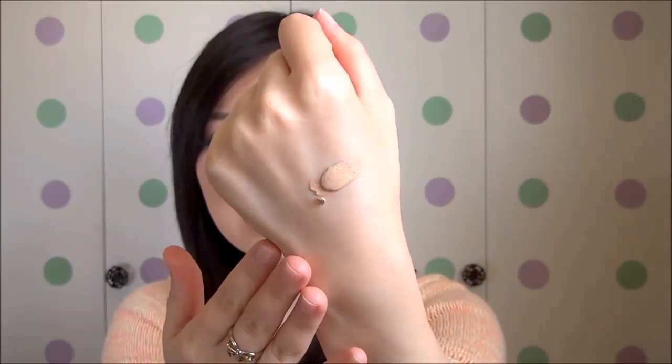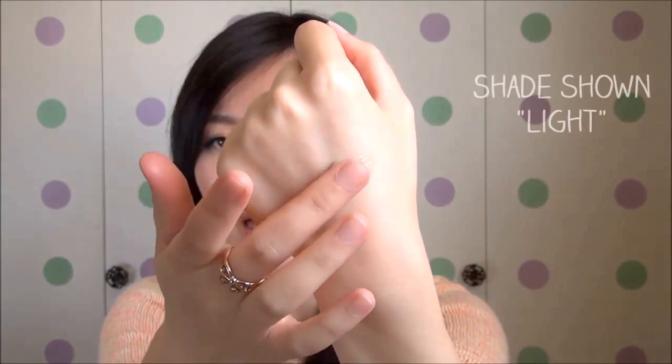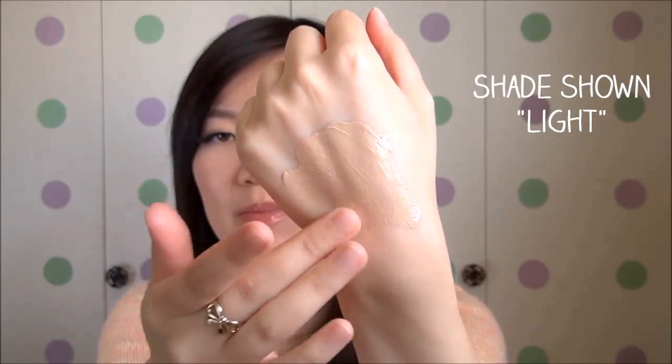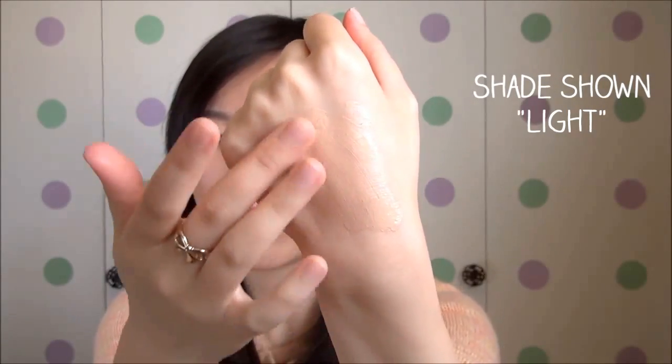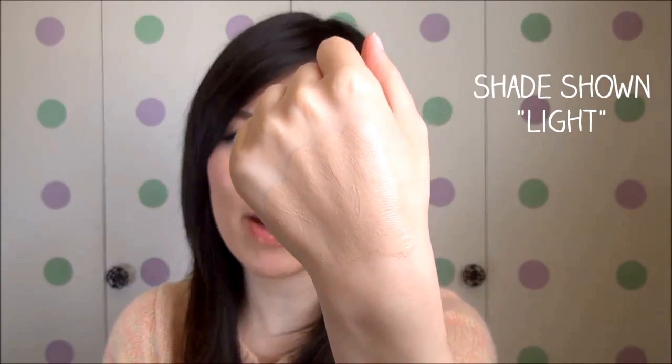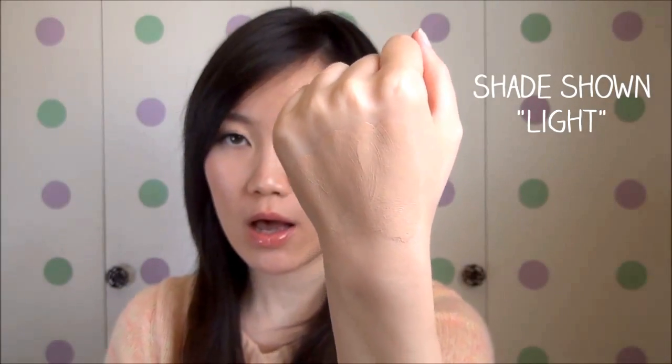I'm about a MAC NC15 to NC20, and although this is beautifully smooth, so creamy and easy to blend, foolproof in the blending department, the color is just not cutting it for me. It's a smidgen too dark.